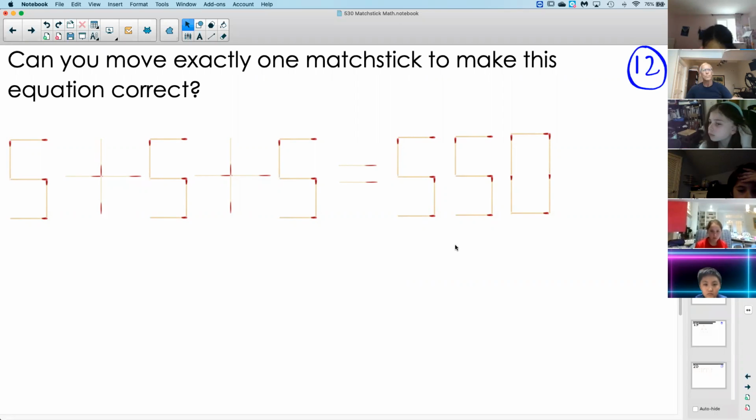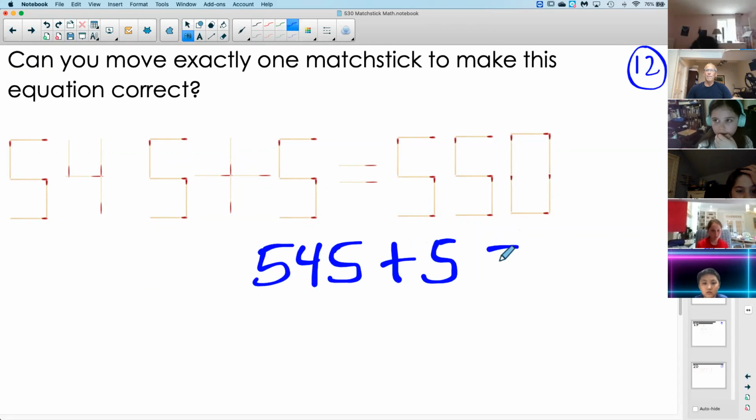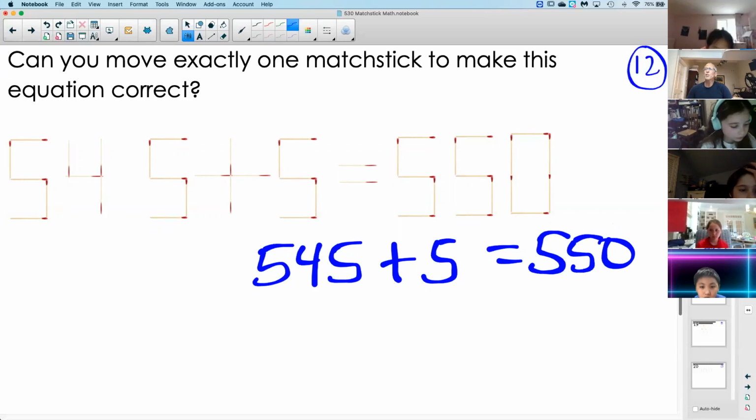I noticed that if you take the right horizontal on the first addition sign and you rotate it 90 degrees, you can turn it into 5. Hold on, let me do that first. There we go. Okay, I rotated it 90. You can turn it into 545 plus 5 equals 550. Awesome! Do you guys see it? Does everybody see it? And so guys, 545 plus 5 equals 550.